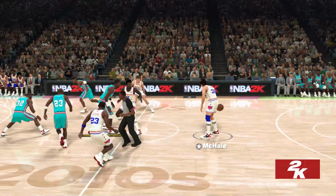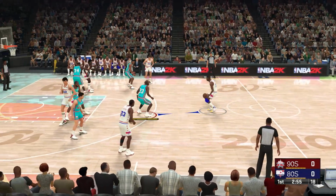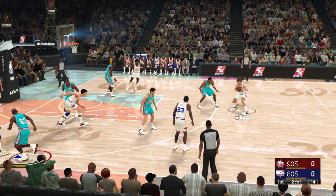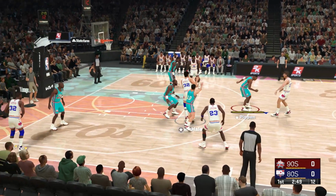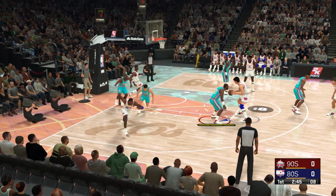It'll be the 80s team off the tip. Now the starting group for the visitors. Michael Jordan is out there with Stockton. Then it's Pippen. Then it's Malone. And it's Olajuwon in at the center. Now here's McHale.